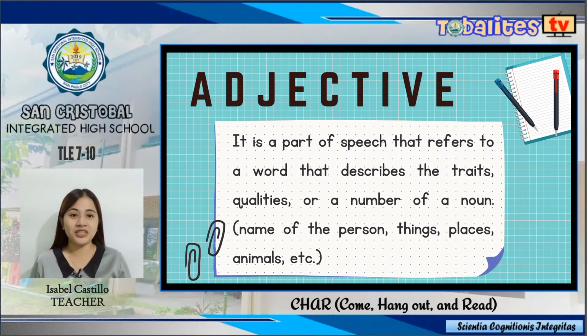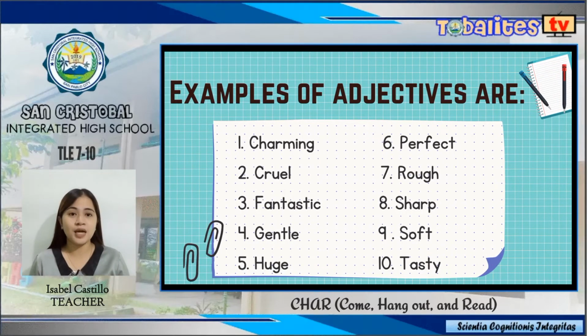Let's have the definition of adjective. It is a part of speech which refers to a word that describes the traits, qualities, or number of a noun. We all know that noun is named of person, things, places, animals, etc. These are the examples of adjectives. Charming, cruel, fantastic, gentle, huge, perfect, rough, sharp, soft, and tasty.